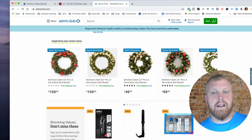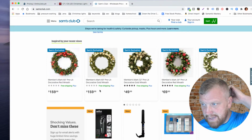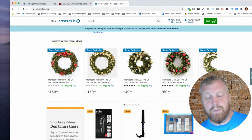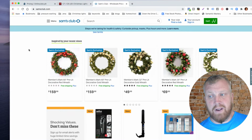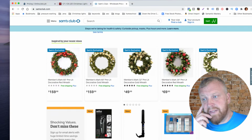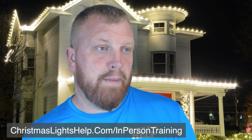It's called Sam's Club. These right here, these 60-inch wreaths, they're 160 bucks a piece. They actually kind of look ugly this year. I don't really care for either one of them. Normally they don't have this stuff in them. They normally look like the wreath that I have up here. But Sam's Club actually has them out. They're 160 bucks. That's pretty cheap. You're not going to find them any cheaper than that. This wreath here looks a lot better.